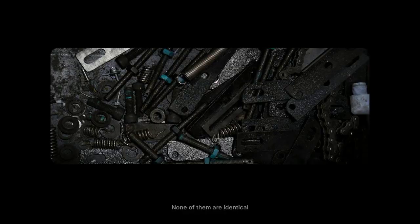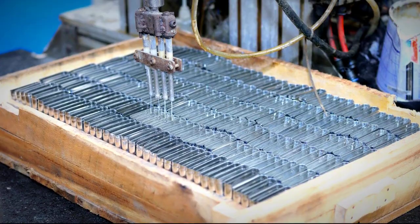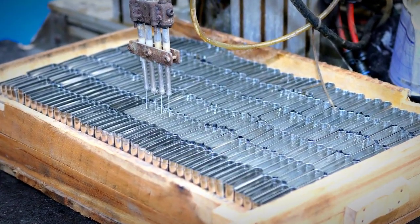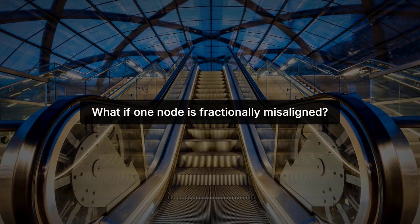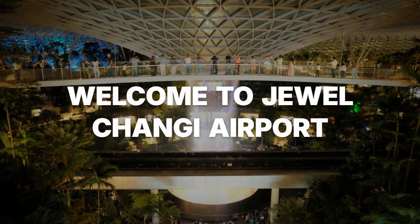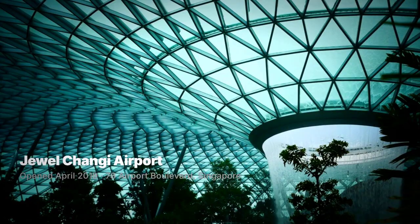The roof subcontractor, Mero TSK International, had to fabricate each one individually using what the project team described as the most sophisticated manufacturing technologies available. What no one said loudly enough is what happens if any one of those nodes is even fractionally misaligned at installation. Welcome to Jewel Changi Airport, located at 78 Airport Boulevard, Changi, Singapore.